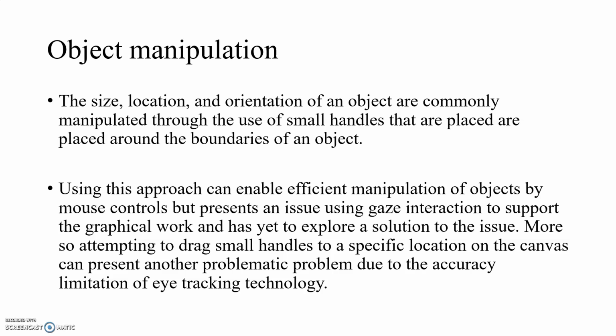Object manipulation. The size, location, and orientation of an object are commonly manipulated through the use of small handles that are placed around the boundaries of an object. Using this approach can enable efficient manipulation of objects by mouse control, but presents an issue using gaze interaction to support graphical work, and prior work has yet to explore a solution to the issue. More so, attempting to drag small handles to a specific location on the canvas can present another problem due to the accuracy limitations of eye tracking technology.